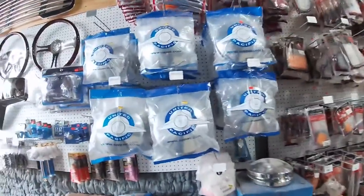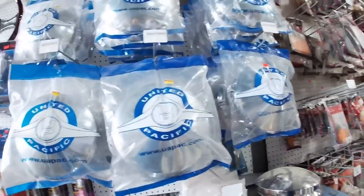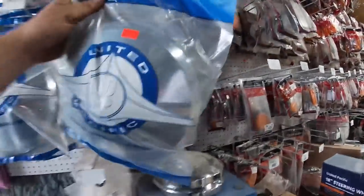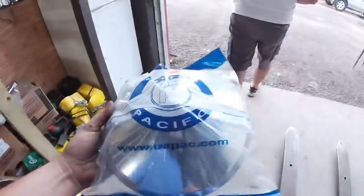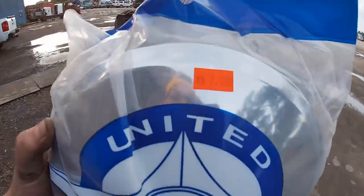So which ones are the ones my truck needs? Okay, you're looking for the front ones, right? Yeah. As you can see right here, it says front pointed. So is that what you want, the pointed ones? Yeah. Let's get one of these right here. That way it could look like my lug nut caps. Correct. Come on, let's try them out. These are $7 each.